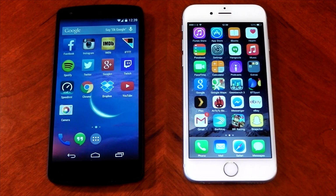Hey guys, we're going to be doing an app opening speed test between the Nexus 5 and the iPhone 6. Now this is by no means a scientific test, but of course I'll try and be as accurate as humanly possible. They are both connected to the same Wi-Fi network, both are completely stock, no custom ROMs or custom kernels on my Nexus 5, not even root, and it is set to Dalvik by the way, it's not set to ART.